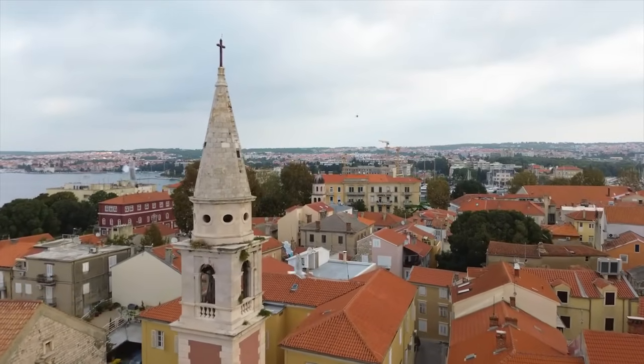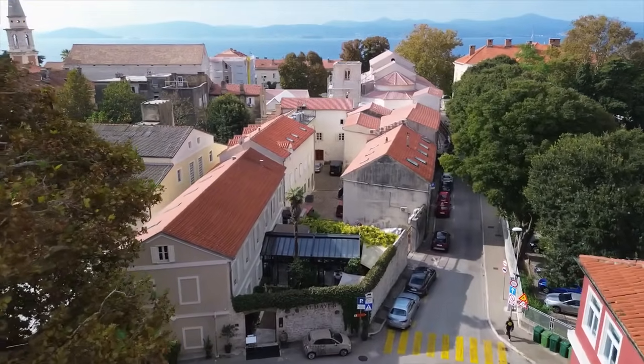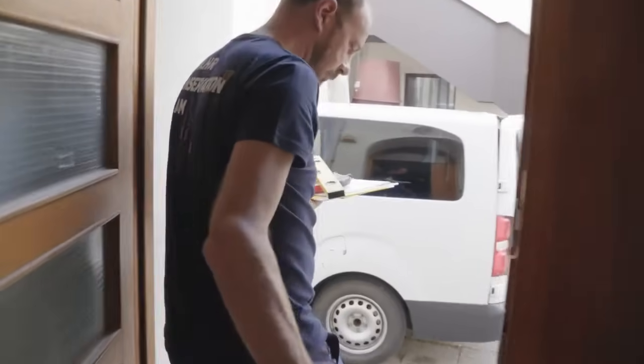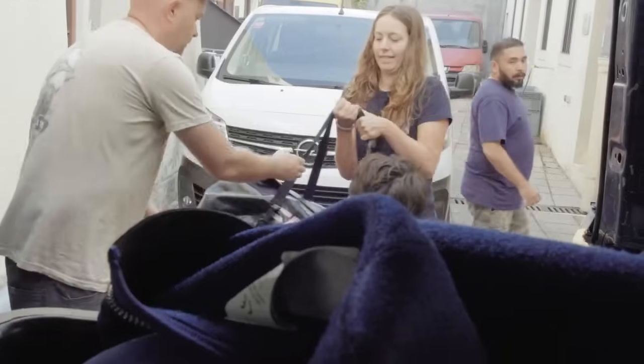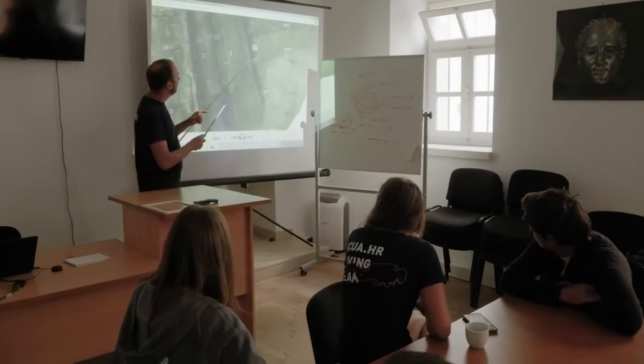On the north end of Old Town Zadar, underwater archaeologists at the International Center for Underwater Archaeology prepare for another day of excavation fieldwork. As a UNESCO-supported center, working with World Heritage underwater, ICUA is the only research institute of its kind in the world. We are underwater archaeologists and conservators of underwater archaeological material, and our main tasks are scientific research of underwater archaeological sites, education of the students, and presentation to the wider public.